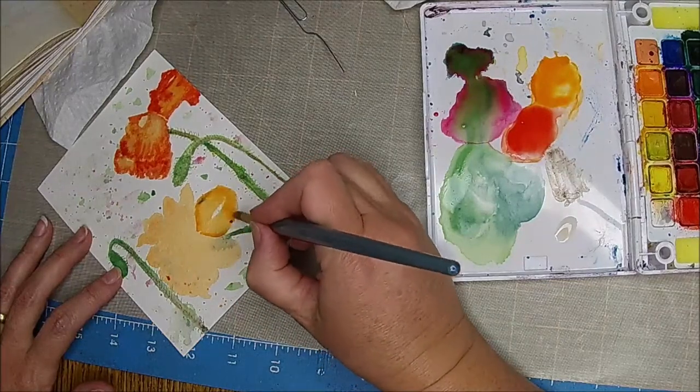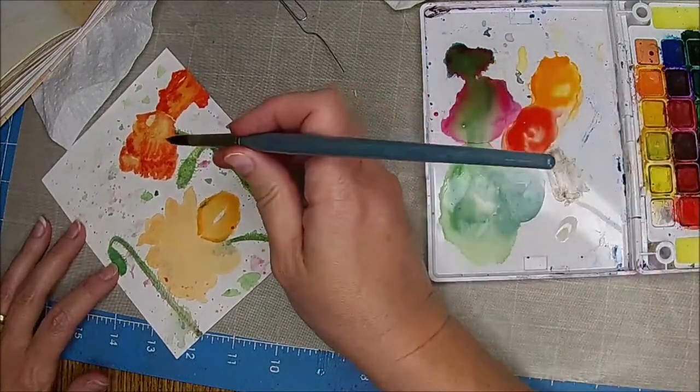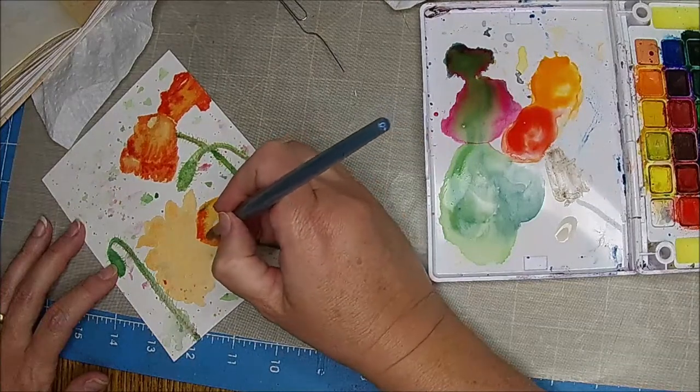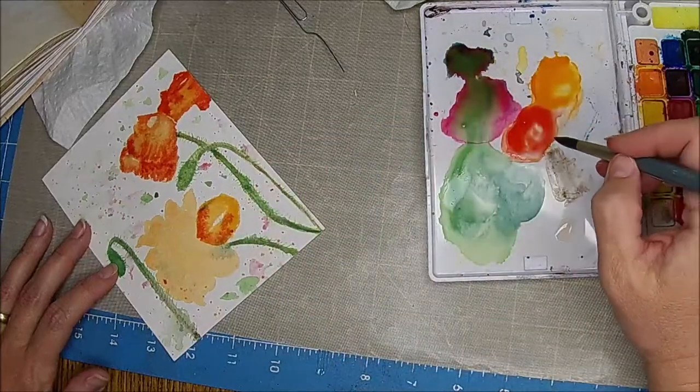So, what I did on that one is I kind of drew out my leaf, or my petal. And then I'm just dropping in some color. I don't know if that's the right way to do it, but you know what? Do it how you want to.